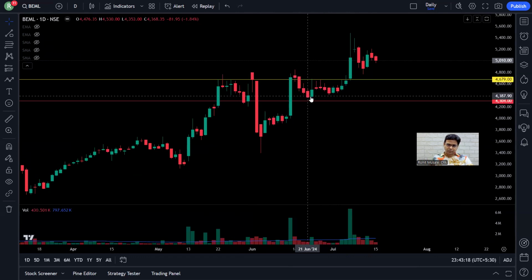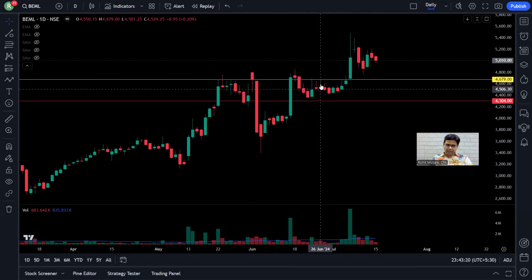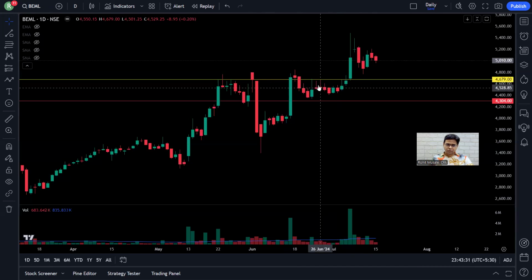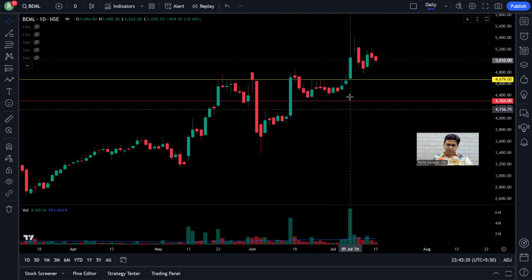So 0.1, 0.2, 0.3. The high of this candle, point number 3, becomes my buy point. The high of this candle does not become my buy point because there is no point number 6. Okay. So the high of this candle is 4679. That's where I place my order.